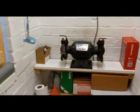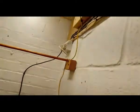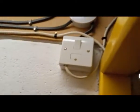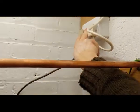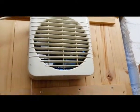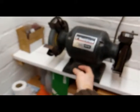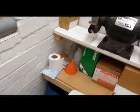And then the other thing that I've been doing infrastructure wise is in here. So the bench grinder's now mounted, the electrics are all done now and in. We have got power there. So yeah, power for the extractor fan and bench grinder.